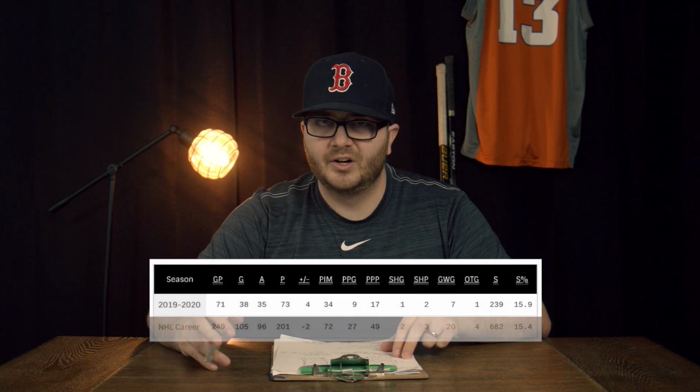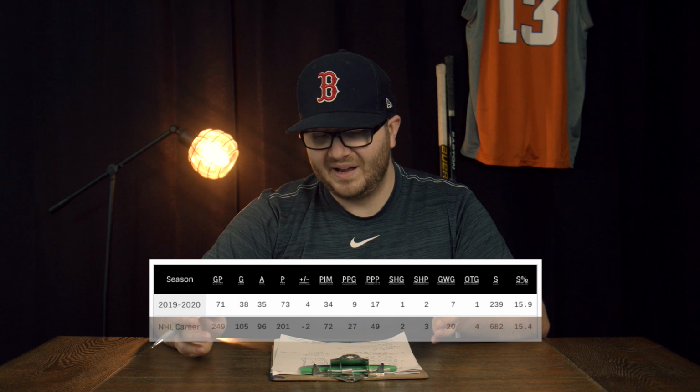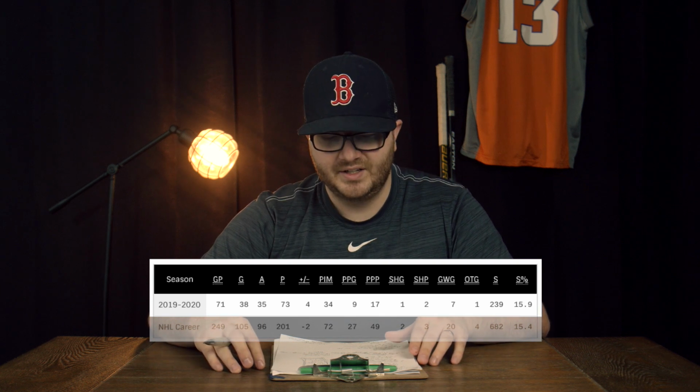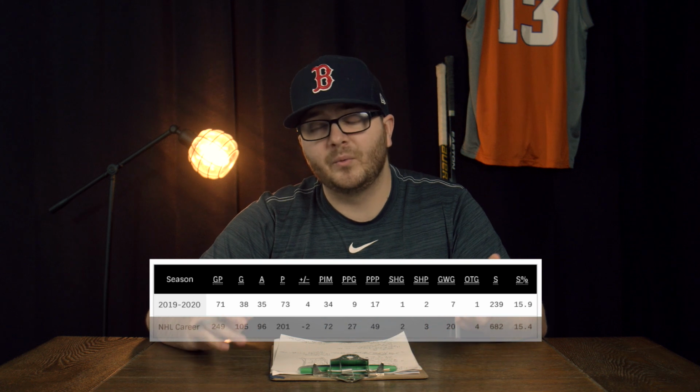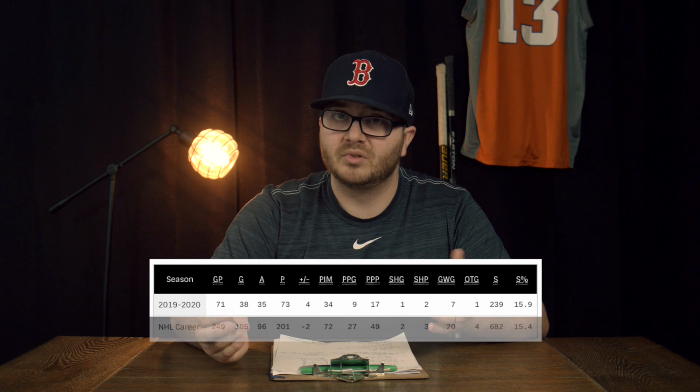Number 1, we got 23-year-old Kyle Connor. So Kyle Connor is a young player. He's already got 3 different 30-goal seasons. Anytime that you're playing with Scheifele, Lowry and Wheeler, you're going to be a stud. And although this season is currently suspended, he was off to a really hot start. 38 goals, 35 assists, which is good enough for 73 points in 71 games. So more than a point per game player.